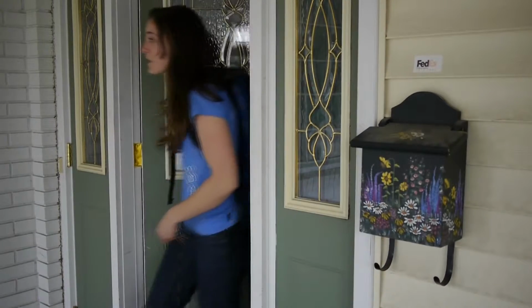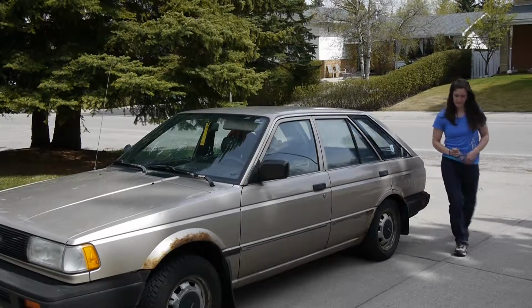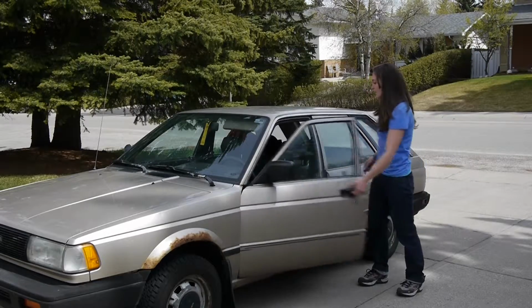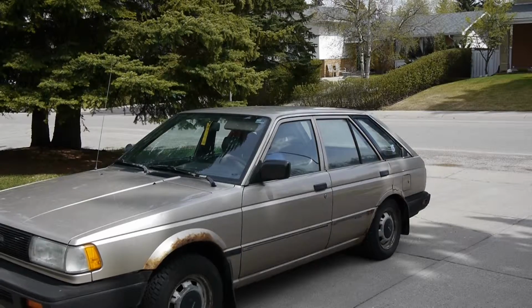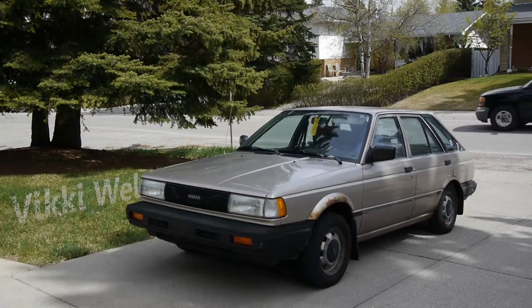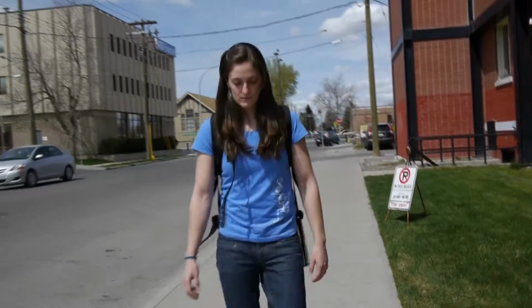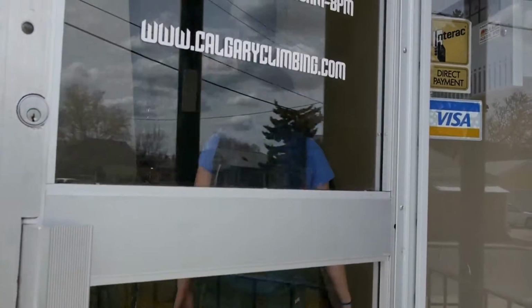My name is Vicki Weldon, and I'm here to design a route for the Calgary Climbing Centre. My experience setting these designer routes was, overall, just really fun. It was fun to have the freedom to make my own holds and have my own space, and there wasn't really any constraint on time or anything, so I really had the freedom to do what I wanted to do, and I think it turned out pretty good. I had a lot of fun doing it, so hopefully that shows in the routes.